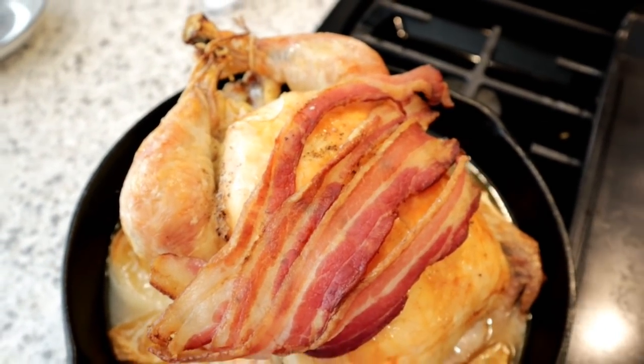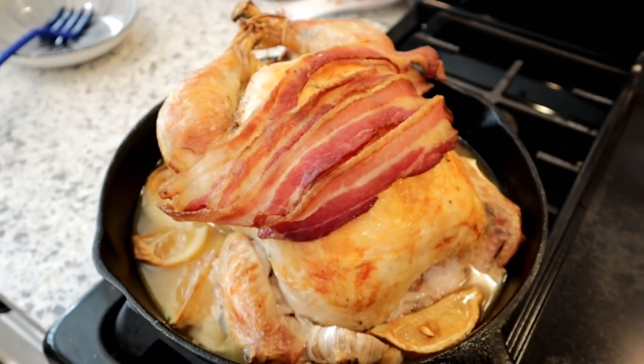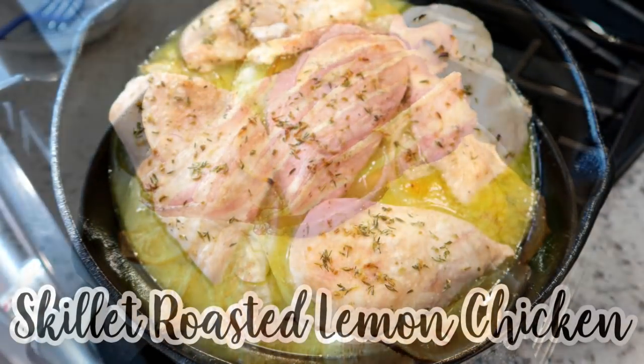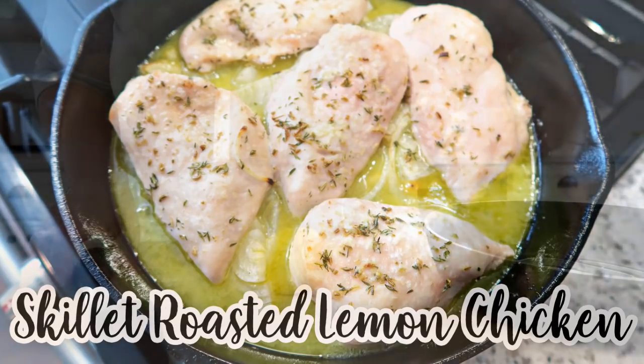It's so good. We didn't actually have this for supper. I just roasted it up, and we're going to make chicken salad with it this week. It was so good. Definitely a lot of flavor in that chicken from the melted butter and the bacon.